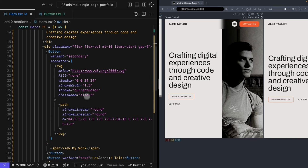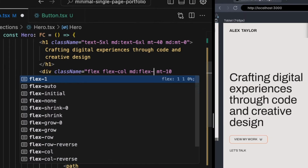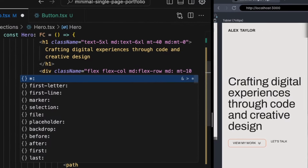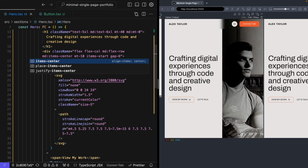So let's come down to the div that surrounds our buttons. That's this one right here. And we're going to say at the medium screen size, let's go ahead and flex this to the row direction. That should ensure that those get flexed. And we'll also want to say medium items center to make sure that they're aligned towards the center of each other. Let's see if there's anything else that needs to be taken care of.